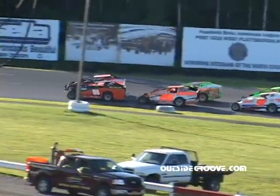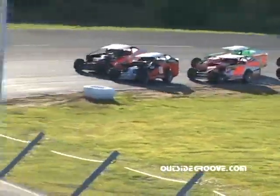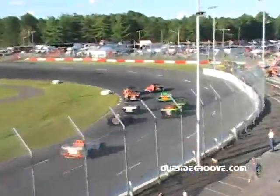That's Jamie LaFountain in the number 20. The one car is Jake Branham, the 29. The point leader is Nick Haywood. In the 11 at the back is Kevin Broderick. Here they come off the fourth turn. Green flag is out. It's another Saturday night of short track racing action.